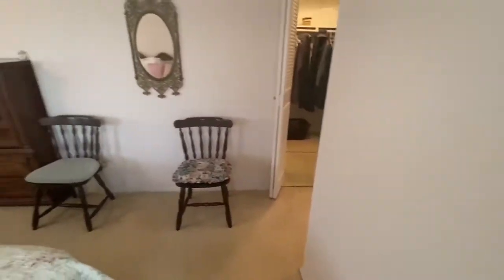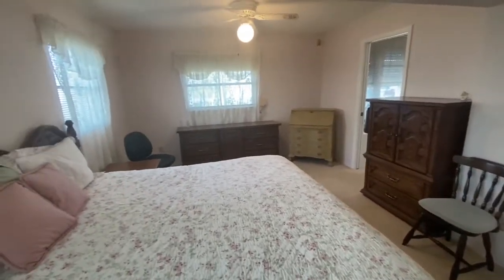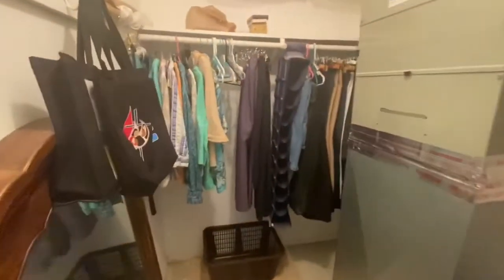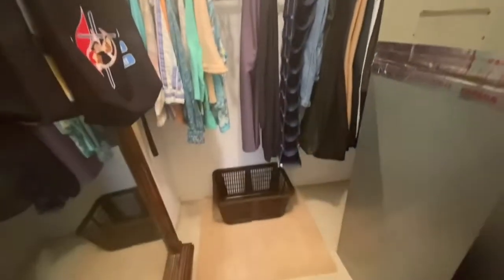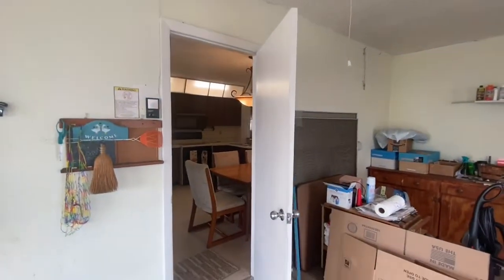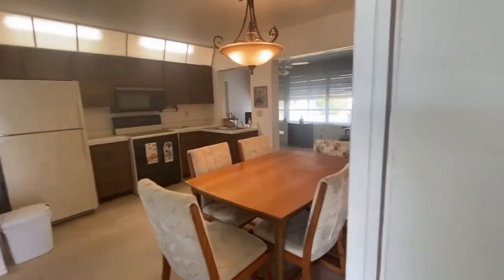Very convenient. Lots of light in the master bedroom. We come into the walk-in closet, which is 6 feet by 5 feet. We're now in the garage with a pull-down ladder. The garage is oversized, 27 feet by 12 feet.